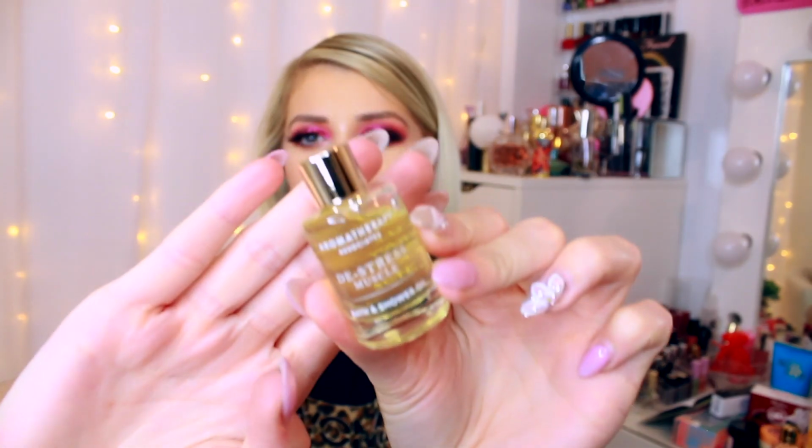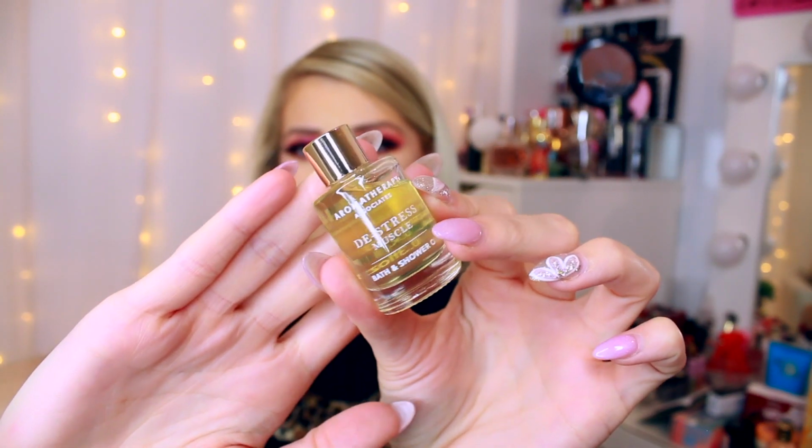Next up is something that I need to do more often, and it's de-stress. This is the Aromatherapy Associates De-Stress Muscle Bath and Shower Oil. When I first opened this, I thought, oh, bath oil, but then I saw the shower and I was like, oh, perfect, because I ain't a bath person, I'm a shower person. But it says to add 2 capsules to your bath or smooth it all over your body before showering, and it's 9ml. So once again, for oil, obviously you don't need that much, otherwise you're going to slip inside like a snake.